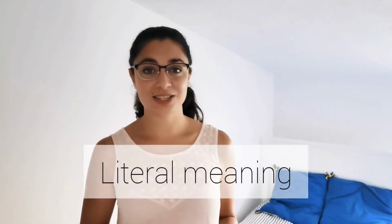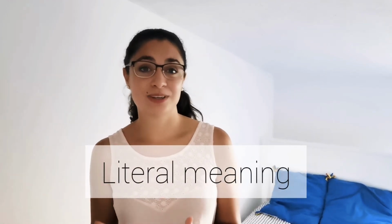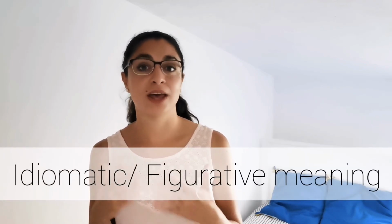Now, there are phrasal verbs that have a literal meaning, and these ones are the easiest to understand. For example, we ate out last night. This means that we went outside our house and we ate in a restaurant, for example. Other phrasal verbs have what we call an idiomatic or figurative meaning. And these ones are more difficult to understand.